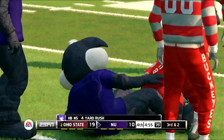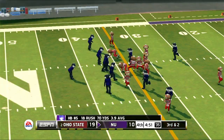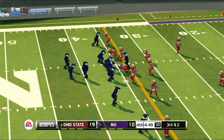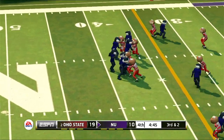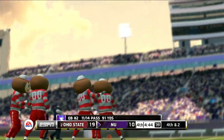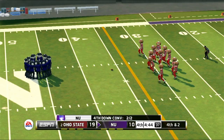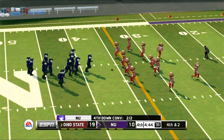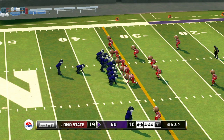After a decent run up the gut. He gets rid of this one. Brad, I just think this quarterback's got to do a much better job of being able to read that defense and make quicker decisions. Especially when the defense starts to get pressure, you've got to either get rid of that football, check it down, or take off and run with it.